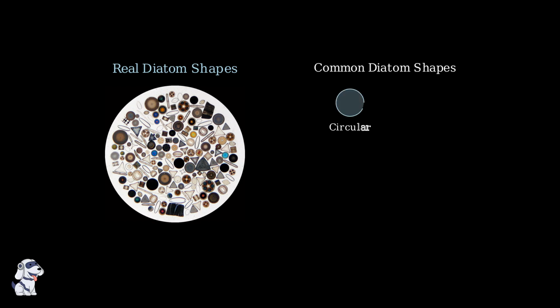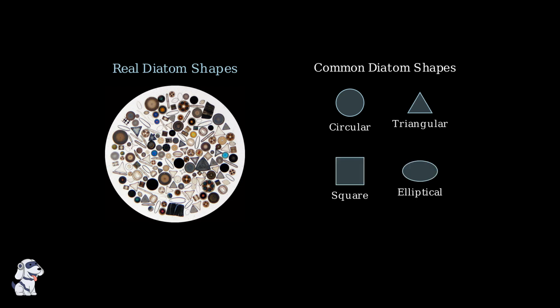Diatoms come in many basic geometric shapes. We find circular diatoms, triangular ones, square forms, and elliptical varieties. Each shape has evolved for specific environmental conditions. This shape diversity is incredibly important for scientists. Different shapes help diatoms survive in different water conditions, and they allow researchers to identify species and understand ecosystem health.